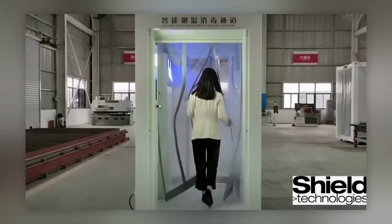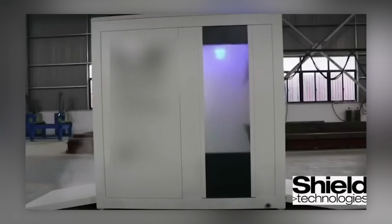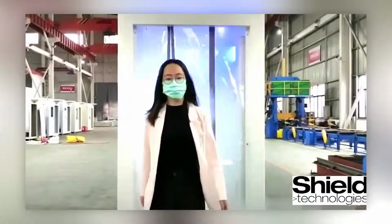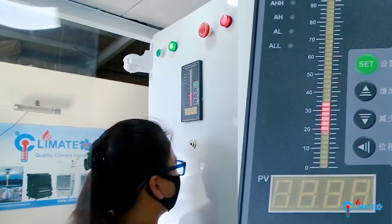Plus, it uses lights and sounds to alert you if someone has a high temperature. This can be really handy when filling up shelters, as it helps you quickly spot anyone who might be sick and need further medical attention. One of these tunnels will set you back $3,000.